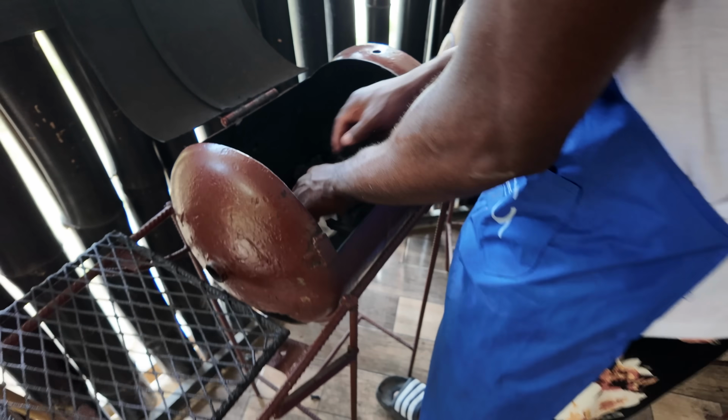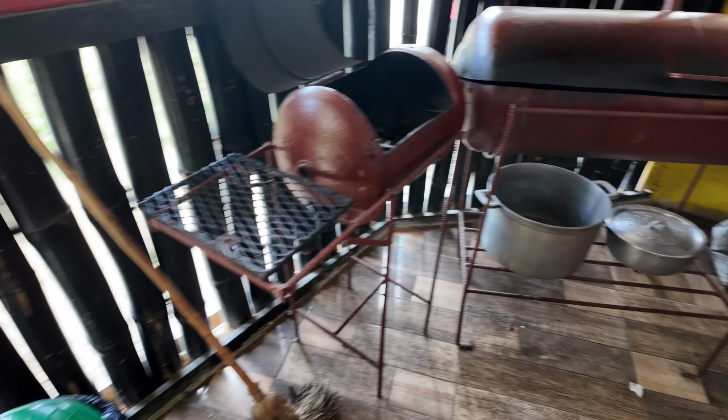You start a fire now. Put the pork, chicken back on. Fry some more chicken. Jerk chicken and like that. No, man, I jerk for that.